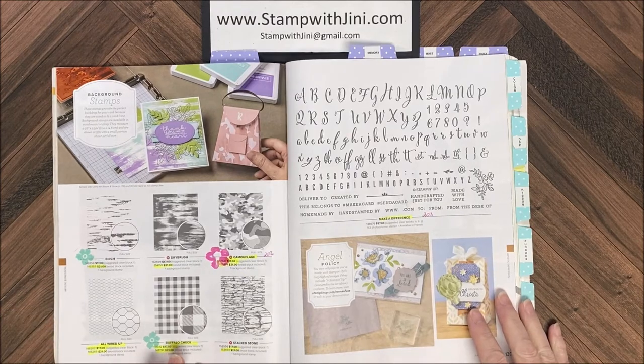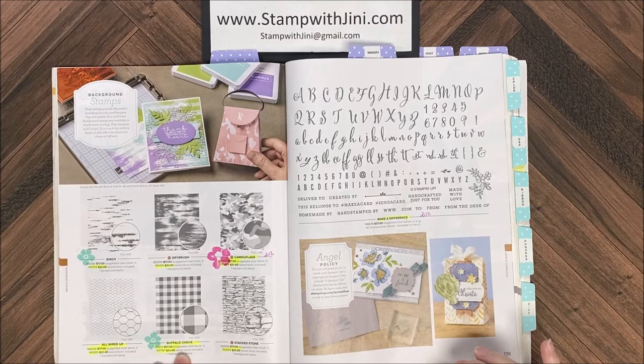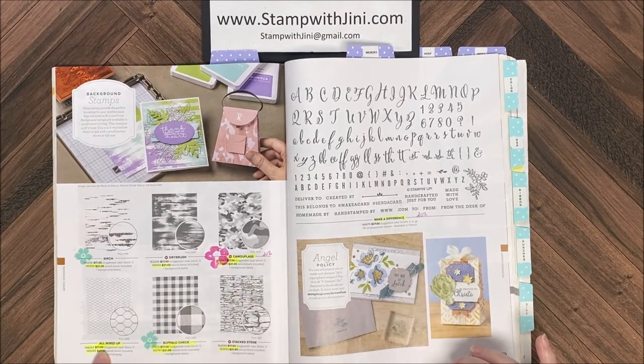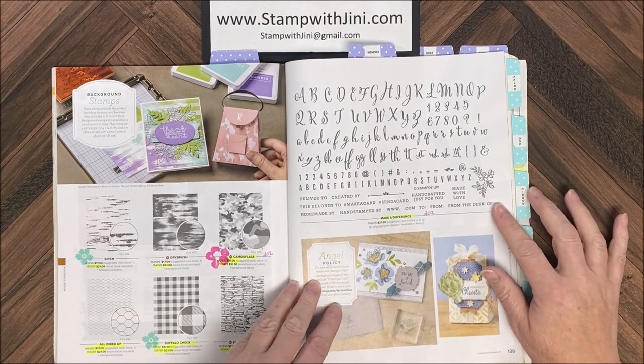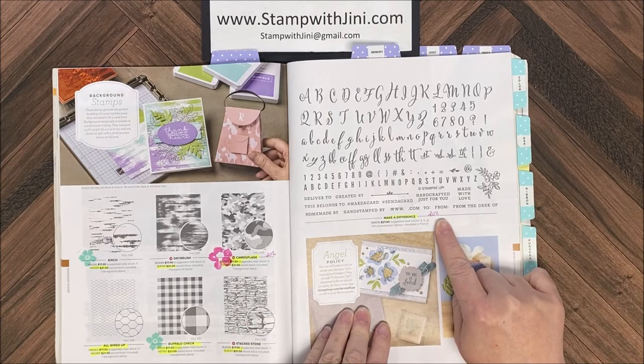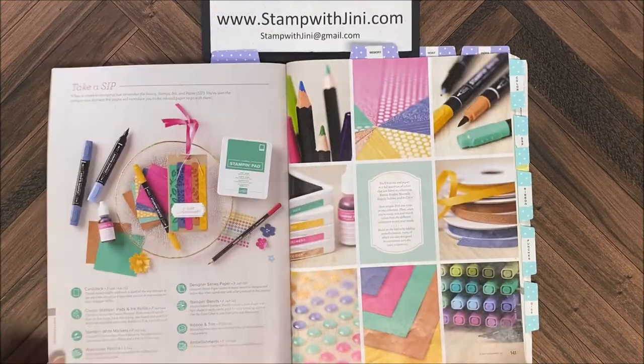On page 138, we have the Wood Mount background steps all being discontinued. In addition, the Camouflage will be going away, Wired Up, and the Buffalo Check. Make a Difference is going to be retiring, and there's a 20% discount here. And I forgot to mention the 20% discount on the Camouflage.